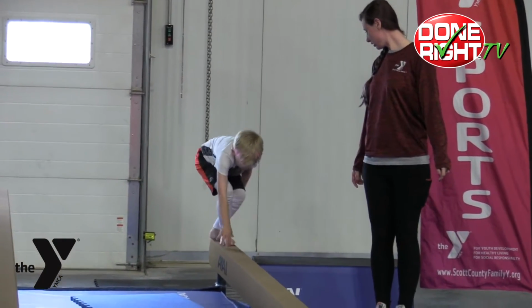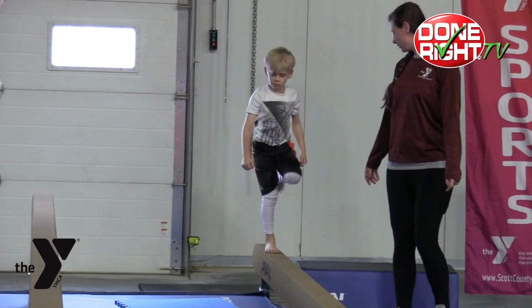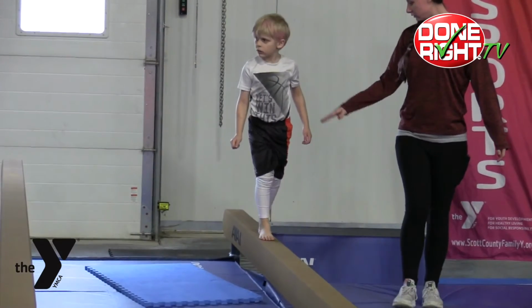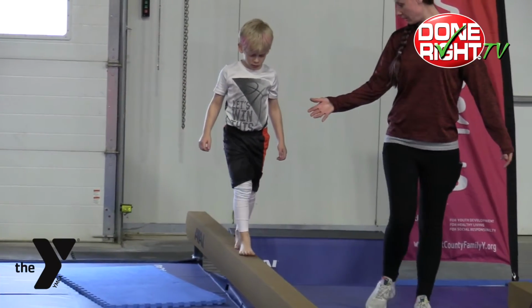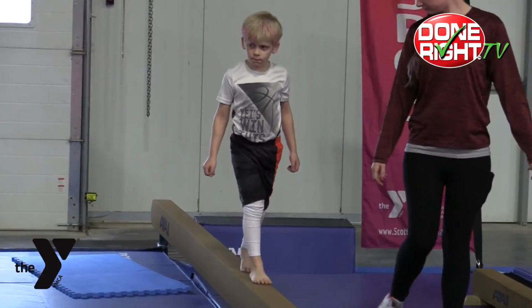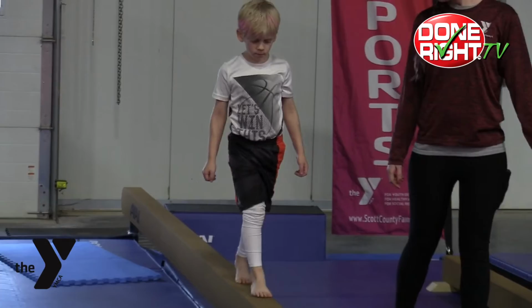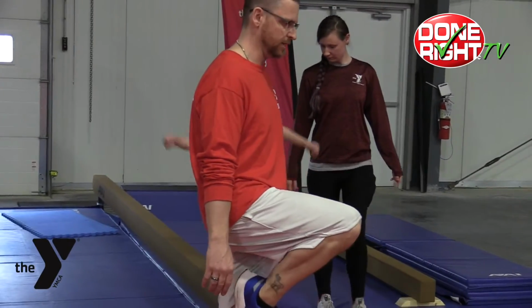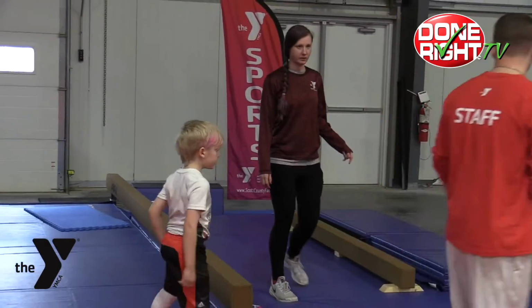So she's going to start with our flamingo walk, or passe. Passe walk is foot up to the knee. The knee should be at a 90-degree angle up in front of you when you're doing it. Just going to kind of jump here in front of the camera and show like that. Passe. And then just going to go through one more time.